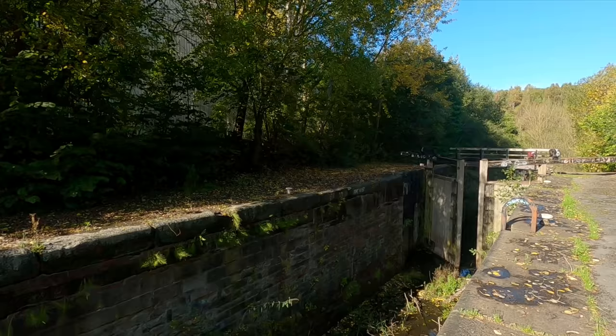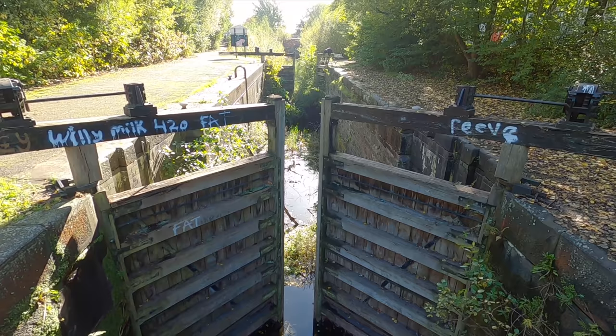Right, so this is the new double lock, and it was built in 1770. And it's the new double lock because there was an old double lock already in place further down the canal. This new double lock took the canal up into the town centre of St Helens. So now I'm leaving the town centre if I keep following it this way.